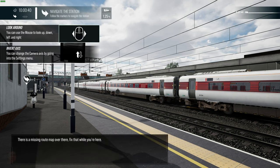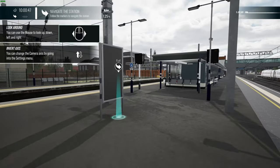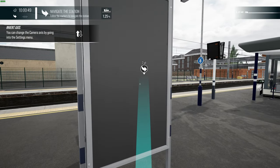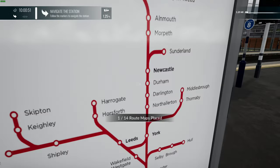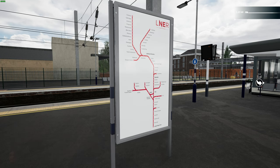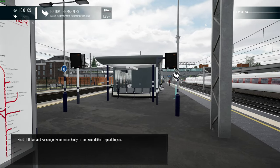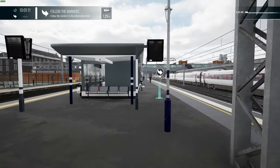There's a missing route map over there. Fix that while you're here. There are more tasks to find, so be sure to apply the route maps. Refill water bottles, restock newspaper stands, and restock the first aid points. Head of Driver and Passenger Experience, Emily Turner, would like to speak to you.